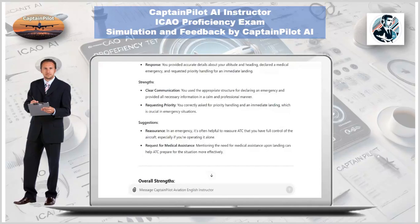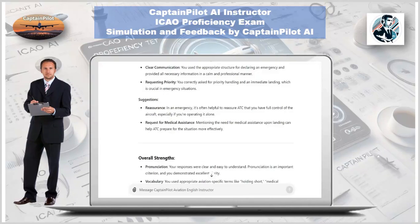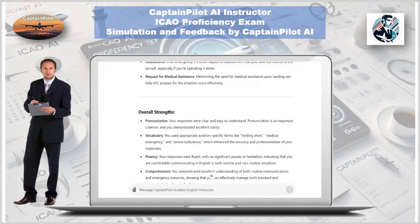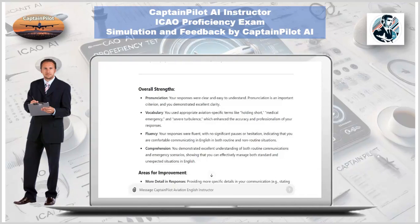Suggestions. Reassurance. In an emergency, it's often helpful to reassure ATC that you have full control of the aircraft, especially if you're operating it alone. Request for medical assistance. Mentioning the need for medical assistance upon landing can help ATC prepare for the situation more effectively. Overall strengths. Pronunciation. Your responses were clear and easy to understand.